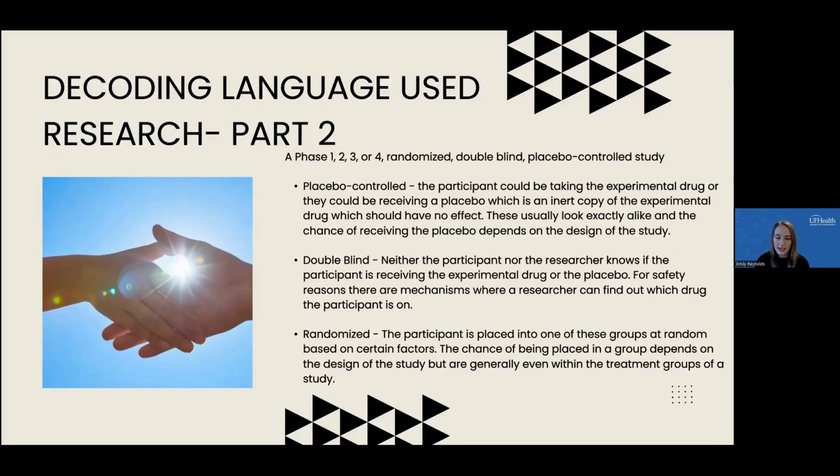Now, this last term is randomized, and that means the participant is placed into either the placebo or the experimental treatment group at random based on certain factors. Trials nowadays are very complex, so it's not exactly like flipping a coin, but we use that a lot as an analogy for it. Just randomly, based on certain factors, you'll be placed in any of the treatment groups. Sometimes there's more than 2 treatment groups if they're trying to also find the dosages that are correct. But being randomized just means that you have an even chance to be placed in any of the treatment groups that are in the trial.